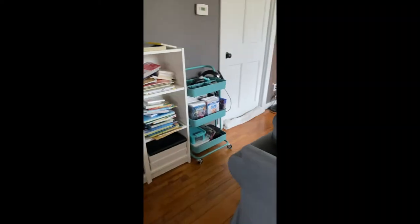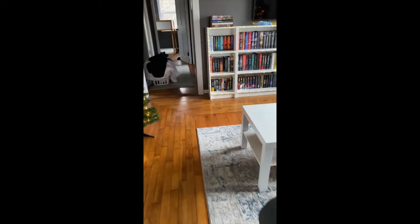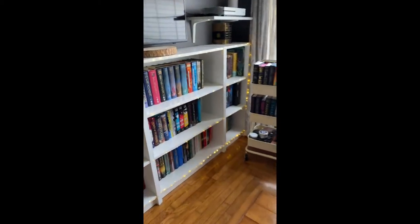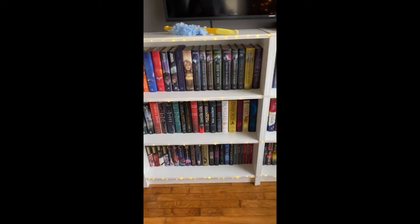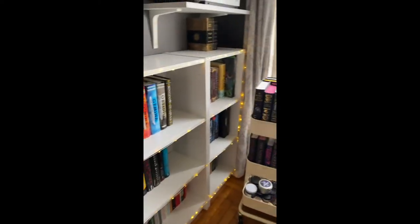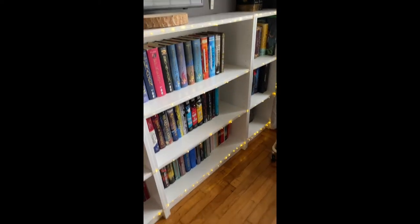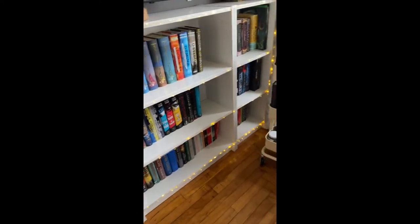So you guys are getting a walkthrough of my house. Please don't mind all of the mess. Over here is my bookshelves, and I'm not going to do a tour of that right now. I did not clean. I mean, I've been cleaning, but I did not pick up anything. That's going to be in a different video because that would just take way too long.